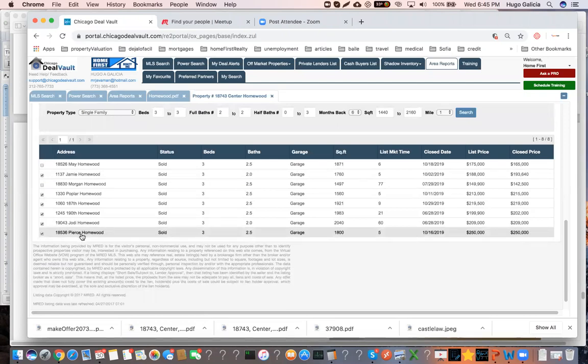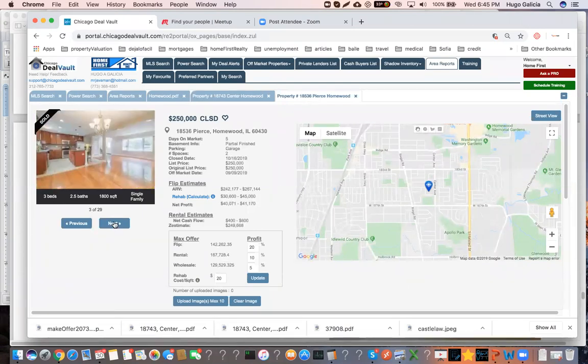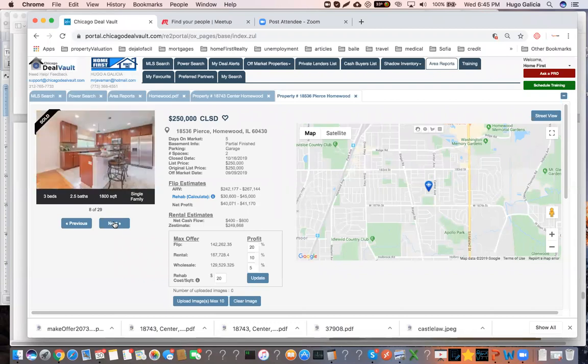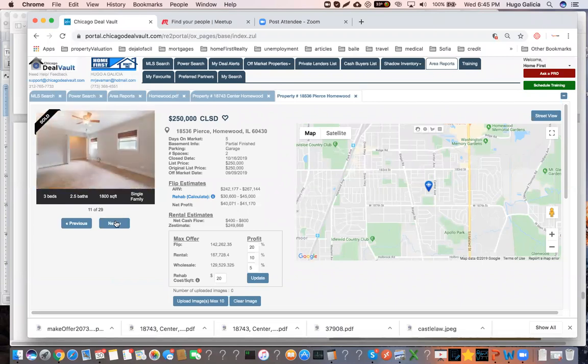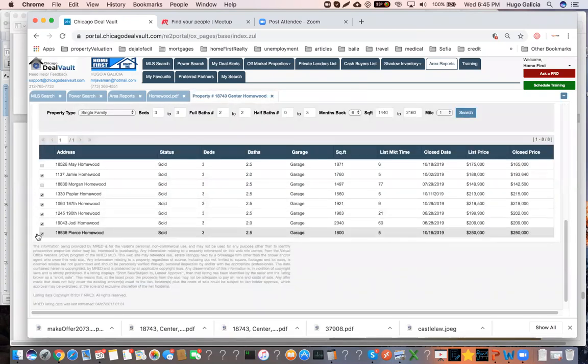Just for sakes, I'm gonna click on the $250,000 property and I'm gonna show you what it looks like. So the rehab on this property is like over 60,000. Everything is like extremely nice, like all the bells and whistles, friends. So imagine from the report that you saw to make the property look like this one is gonna take no less than 60,000. So this property, we're gonna remove 250.